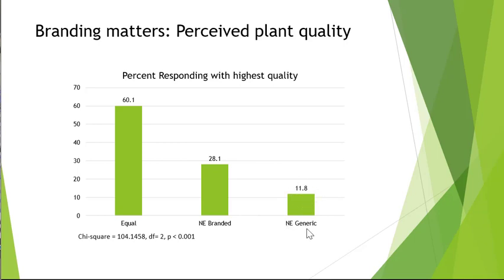11.8% of the sample said that they were not equal in quality, and it was the generic plant that was of higher quality. Now, we did this study not to fool people, but to show you the perception that some people have about branded products. Now, 60% of the market said they were equal quality, so we really weren't fooling anyone. But for digitally identical plants to get 28% of the market to say that the branded plants were of higher quality, that is a significant finding, because what we see here is the brand communicating a promise of quality above the generic.